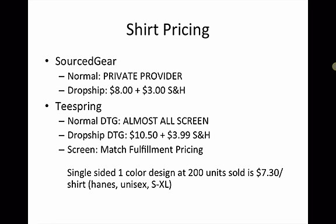Now, Teespring, they don't do fulfillment at a dropship level publicly for anyone. I'm probably the biggest influencer in Teespring history. I know I am. So I can get them to do things that they couldn't do. Originally, their direct-to-garment pricing, I got their actual fulfillment department to wiggle it down in general, and I think that they're actually going to do it at this pricing. I can match the fulfillment pricing that they plan on doing publicly later, which is $10.50 on the direct-to-garment, plus $3.99 shipping and handling. I know that right now you can't get that unless you're a power seller.